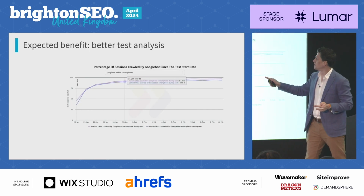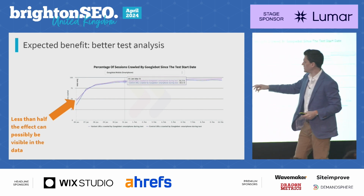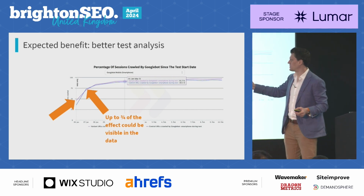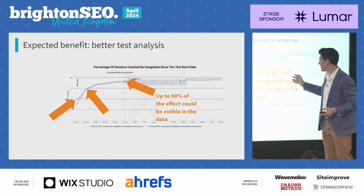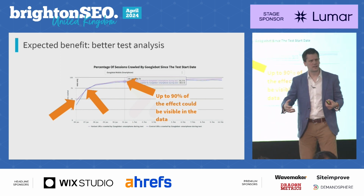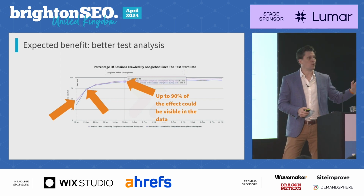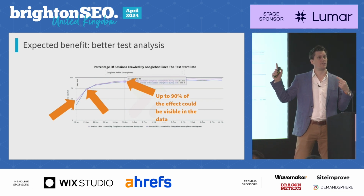On this chart, we thought what we were going to do was say, okay, on day one, less than half the pages have been recrawled, so less than half of the effect can possibly be visible by this point. A couple of days later, we're up to like 75% of the effect could be visible. And by this point, we're at like 90% of the effect could be visible. And we thought if we feed this into the model, we'll get better statistical analysis, we'll narrow those confidence intervals, we'll be better at detecting uplifts. So far, we have not had too much of a breakthrough in this area. We're still doing some R&D on it. This might change. Watch this space. I might give another talk next year on breakthroughs we've made in this area. But so far, this hasn't been the big win.